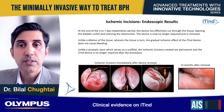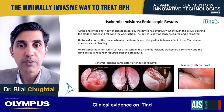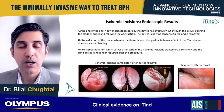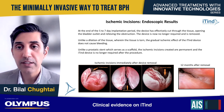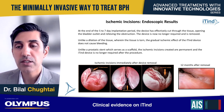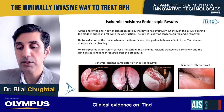At the end of the 5 to 7 days, the device effectively cuts through the tissue, opening the bladder outlet, relieving obstruction. Unlike dilation where tissue is torn, the gradual ischemic effect of iTind does not cause bleeding. So typically, bleeding is minimal while the device is placed and removed. And unlike other prosthetic stents, which serve as a scaffold, the ischemic incisions are permanent and the iTind device is no longer required after the procedure.